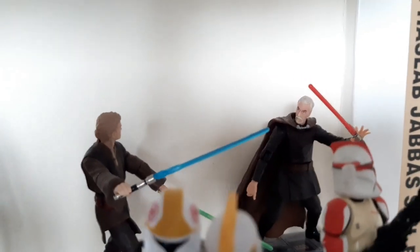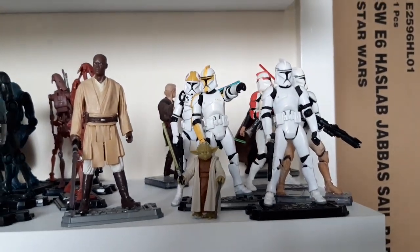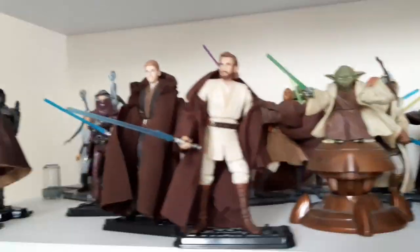You've got Anakin and Dooku facing off. They'll meet each other again. And then you've got the clones. And then that's Attack of the Clones, ladies and gentlemen. I'll do one final pan at the end like I've just done there so you can kind of see it.